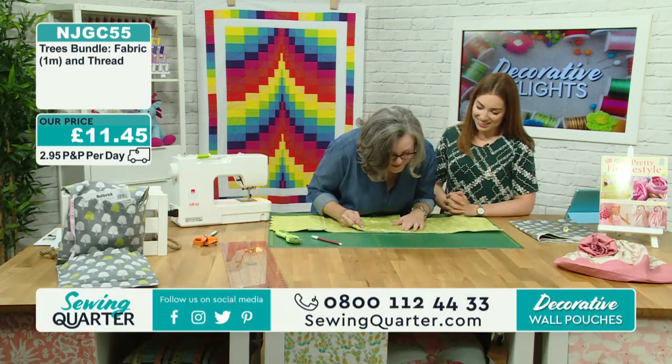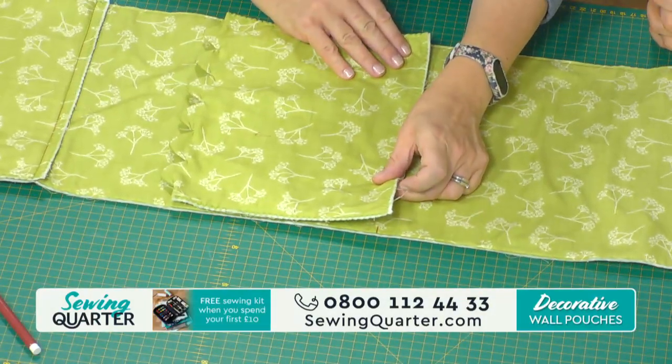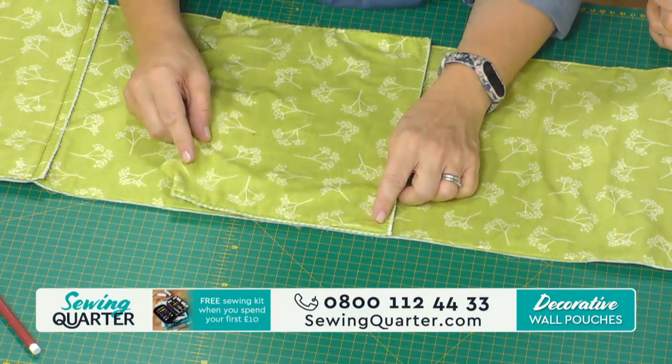They are. Also, if you decided to save your lovely fabric, your gorgeous cow parsley or tree fabric, you could use a different fabric to line the pocket with anyway. You could use a contrast, a solid or, you know.